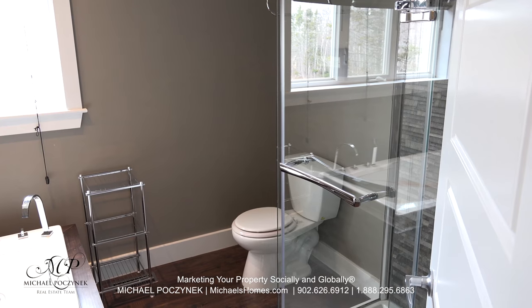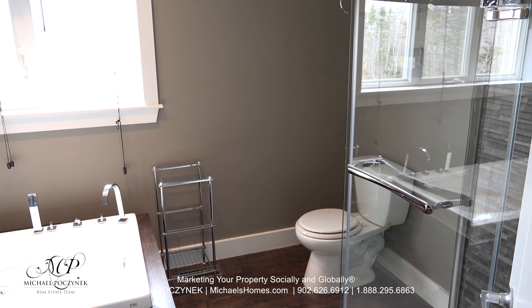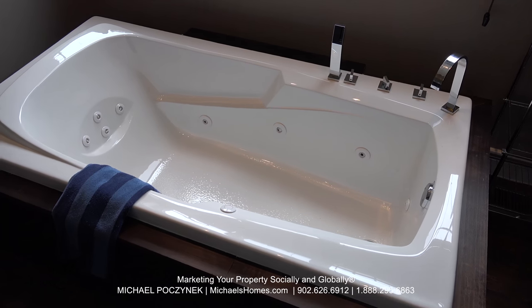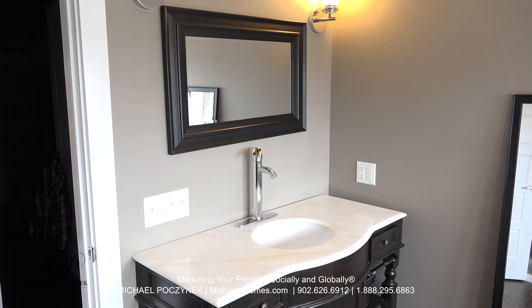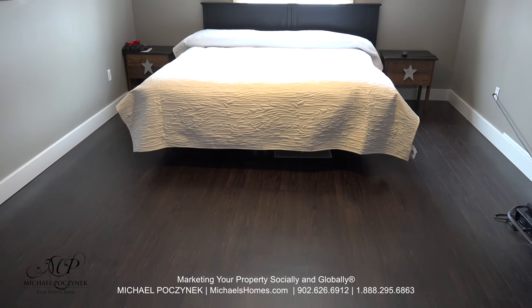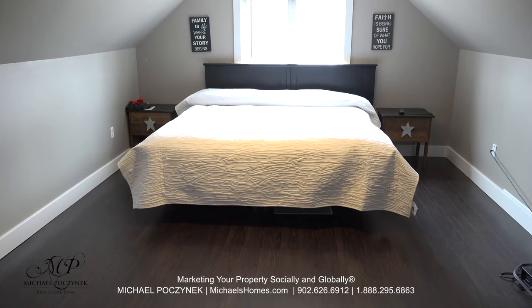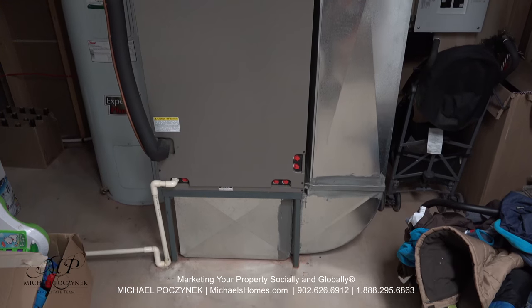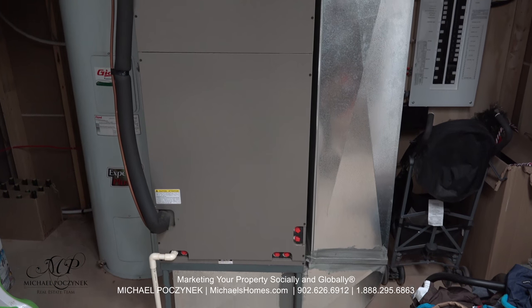Now in the master chamber, we've got the master ensuite bathroom, which includes a stand-up double-sized shower, toilet, jacuzzi tub, and a gorgeous sink to my left. Across the hallway from the bathroom is a large walk-in closet. And then we have one of the largest master bedrooms you're gonna see, probably big enough to put a pool table in.